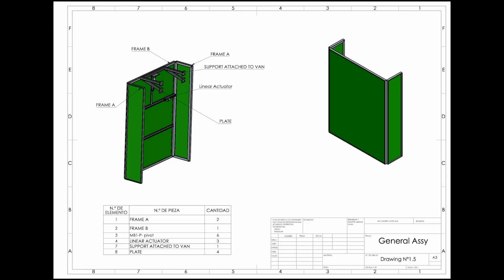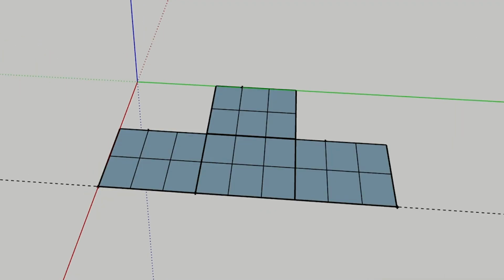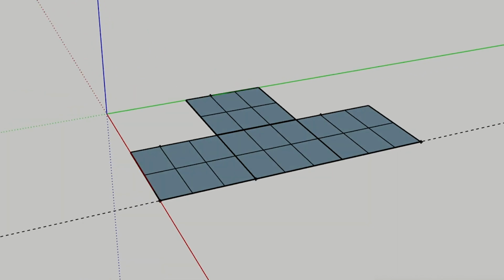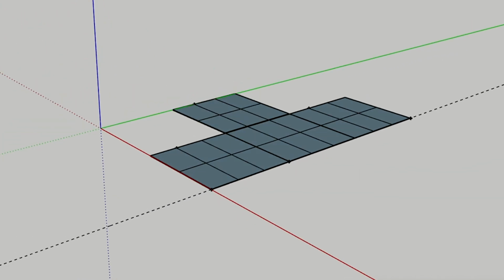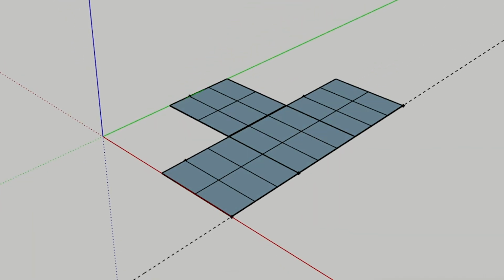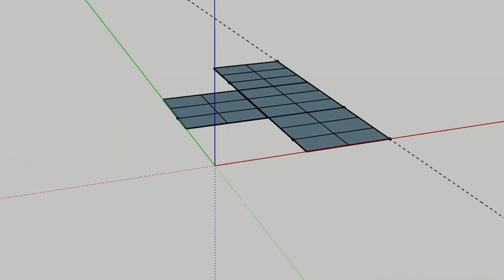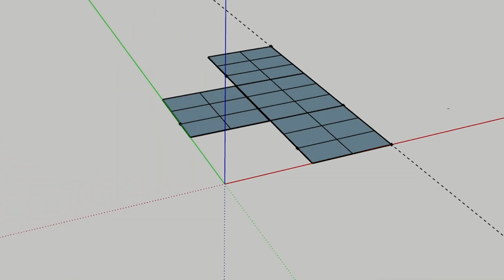Our rear array will contain the remainder of the panels, which is 24, bringing us to a total of 69 panels, or 7,590 watts worth of solar. These panels will be configured in a tailpiece that folds open into four arrays equally sized at 3 panels wide by 2 panels high. This tail array then forms the back storage area of the van when not in use. This area will also be used to house the electrical components of the off-grid setup.